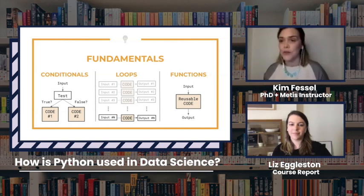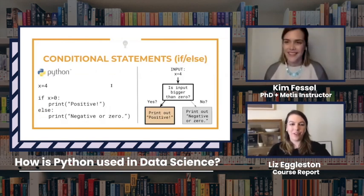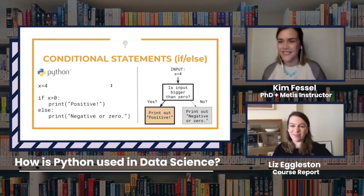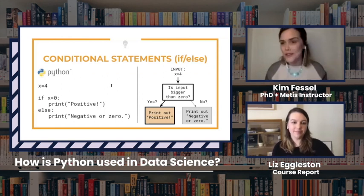Cool. Okay, could you maybe give us an example of what Python code might look like in data science? Like maybe show us what a conditional statement looks like in Python, since that's the example here. For sure. Yeah, I think this is a great time to just take a look at some of the Python code. I've been mentioning over and over how simple it is. Let's actually look at some, right?